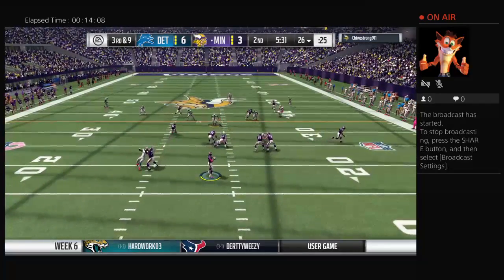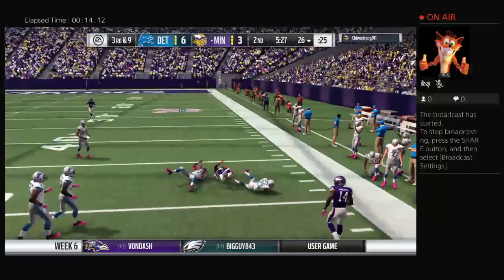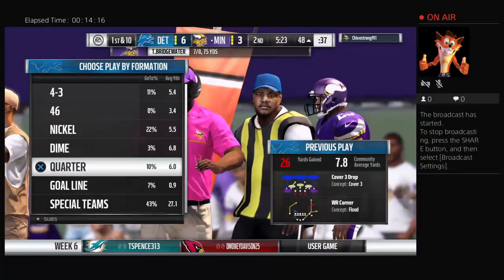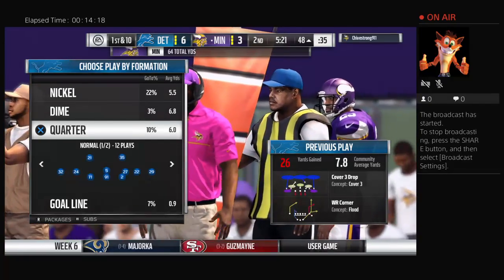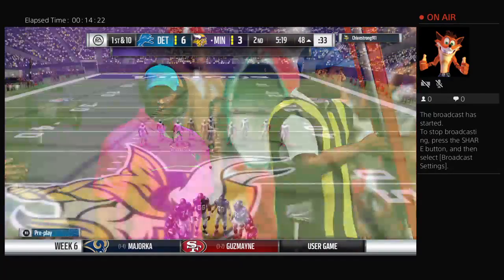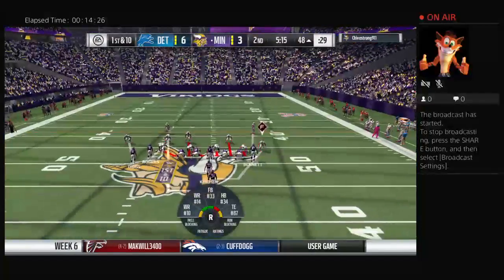On 3rd down, Bridgewater. He's got time. And he's got Rodgers. And he'll be taken down, but not before he gets into enemy territory. So he makes the grab and the chains move forward. Nice job by the offensive line, giving them time to complete that 1st down pass.